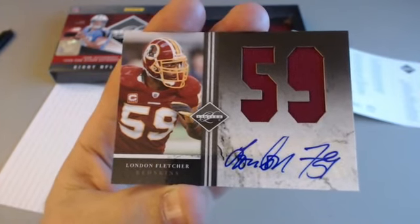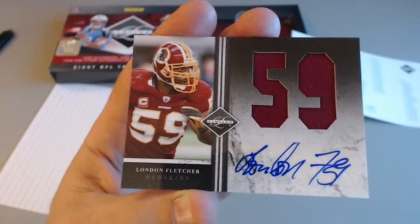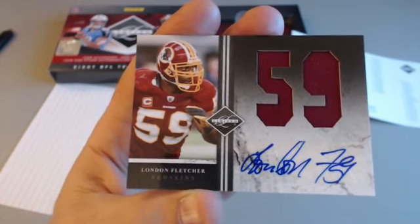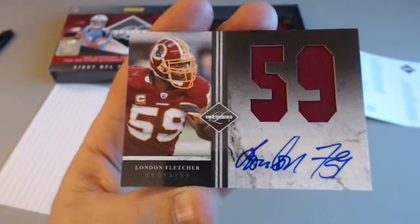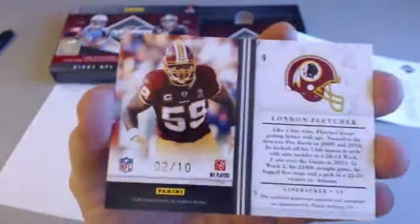Number to 310. Sweet hit. 2 autograph patches out of that. That's awesome. That's why we love Limited. Nice hit. Wow, on that one. 2 of 10.